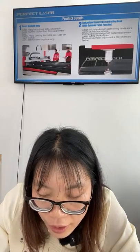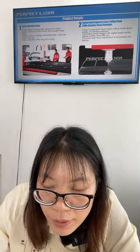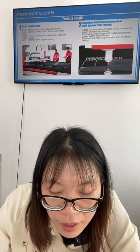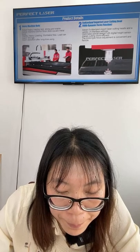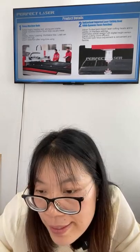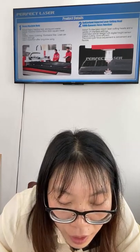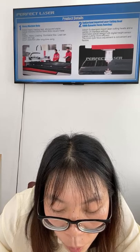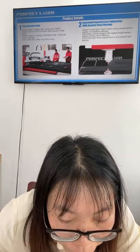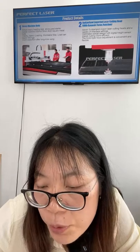Let's continue to the next. Let's move on to the product details. The first one is the heavy machine body. You can see the body. It adopts a heavy loading bed, strong and stable, made of 100 mm by 100 mm by 6 mm square metal tube. It is very stable. The work table max load can reach 500 kilograms, and it won't deform after long use.